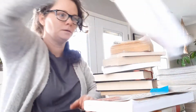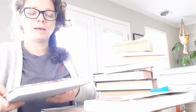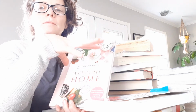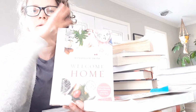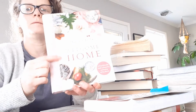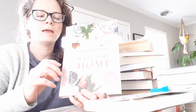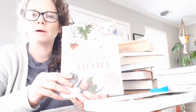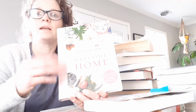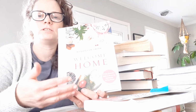These books right here, this Welcome Home, definitely keeping it. If you guys definitely want to minimalize your home and have a simpler lifestyle and learn how to decorate in that type of style, she talks about how to decorate your house with what you have, and seasonal wise, it's really nice. It's kind of helped me where I don't want to go out and buy Easter bunny stuff or plastic eggs and all these things. So she talks to you on how to do each season and everything.